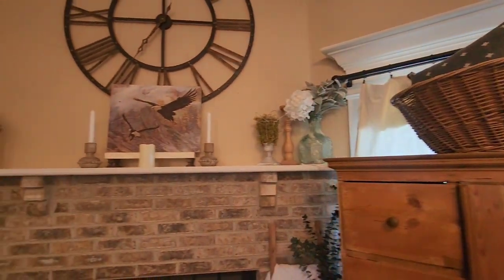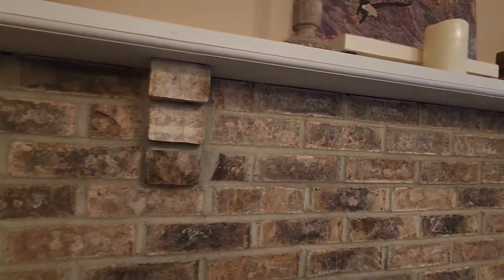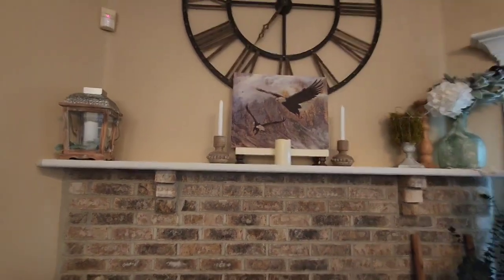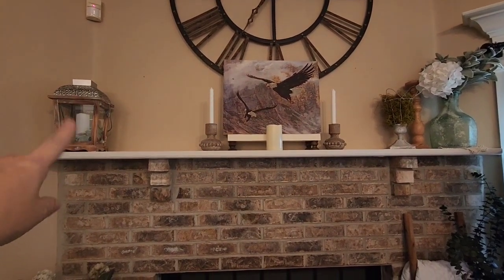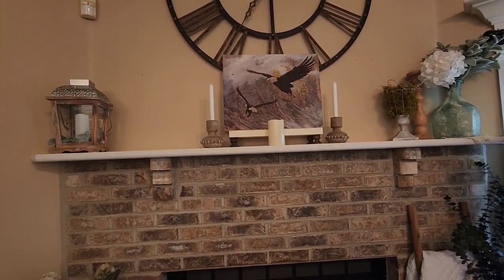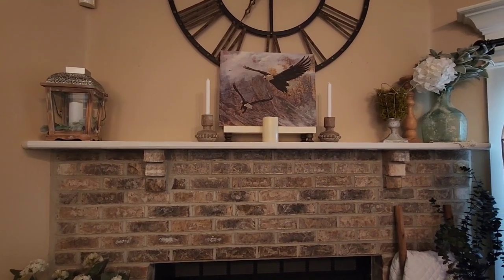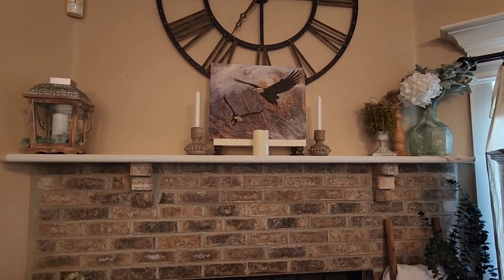Here's my mantle. Sorry, I have my mop bucket over here. I don't know why. Y'all, what's wrong with me? I haven't put it away yet. Anyways, I thrifted this recently. It's just a little lantern, and I put the greenery and one of those battery operated candle things in it.